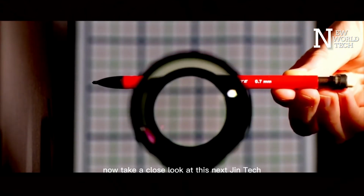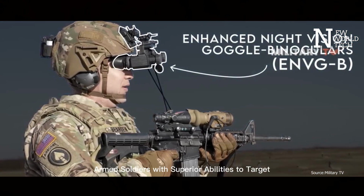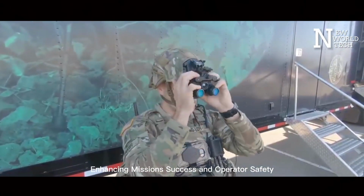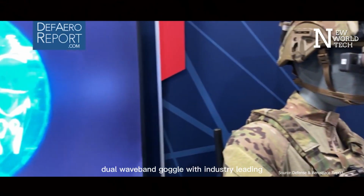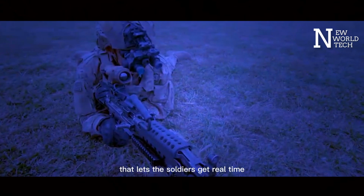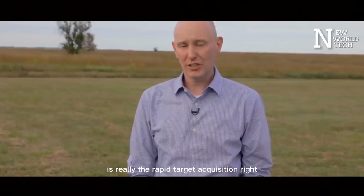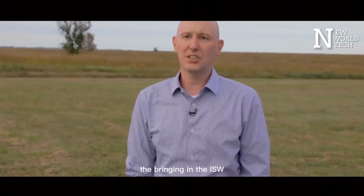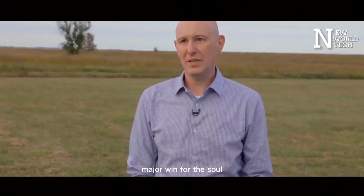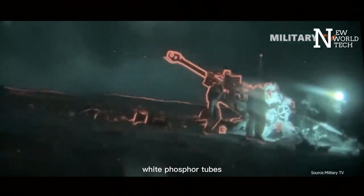Now, take a close look at this next-gen tech, the L3Harris ENVG-B. The L3Harris ENVG-B arms soldiers with superior abilities to target, engage, and neutralize threats, enhancing mission success and operator safety. The ENVG-B is a helmet-mounted, dual-waveband goggle with industry-leading, fused white phosphor and thermal technologies. It has a fusion technology that lets the soldiers get real-time. Beyond their increased night vision capability that they are getting from the white phosphor tubes moving forward is really the rapid target acquisition, right? The bringing in the ISW inter-soldier wireless network into this kit and being able to deliver them video from the weapon sight into the head has been a major win for the soldier. Actionable intelligence through the fusion of image intensified, I2, white phosphor tubes, and thermal imaging.